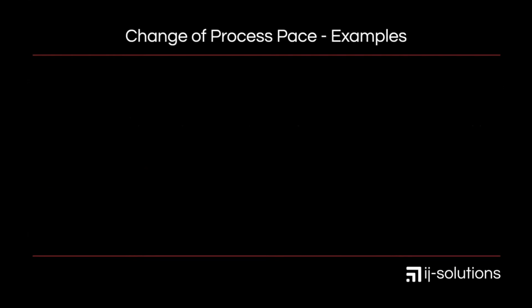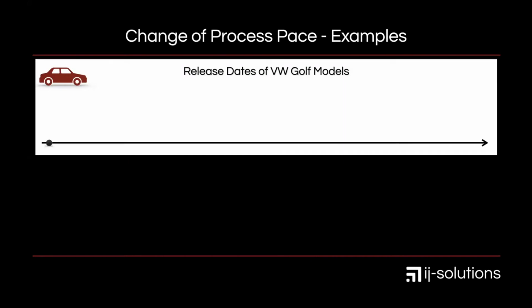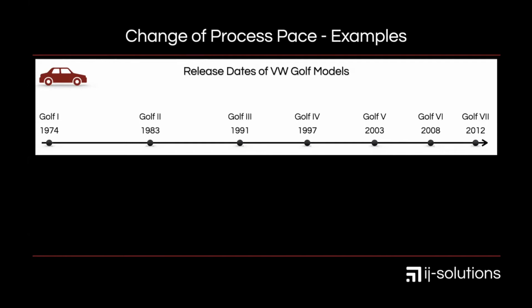Regarding process, I want to start with 2 examples of how processes changed over time. The first one is the release dates of VW Golf models. At the beginning, for the first models, there was a lot of time, up to 10 years between the release dates, and these times became shorter and shorter. In recent years, we just have 4 years between those releases, and also the complexity of the models increased. So there was a need from the market or from competitors to have quicker development cycles and quicker processes to achieve these releases in shorter periods.